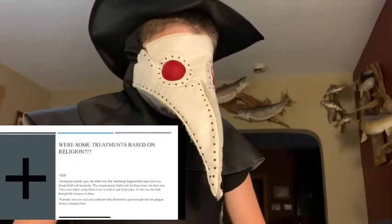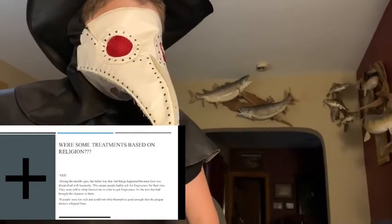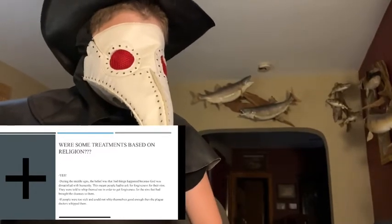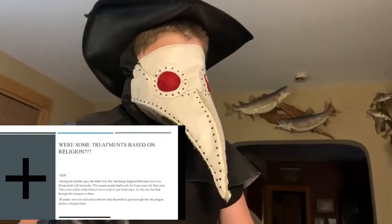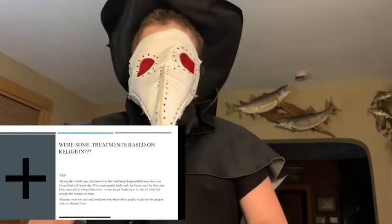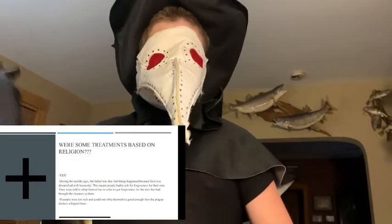During medieval ages, they believed that bad things happened because God punished them. This meant people had to ask forgiveness for their sins. They were told to whip themselves in order to get forgiveness for the sins that had brought the diseases to them. If people were too sick and could not whip themselves, the plague doctors would whip them instead.